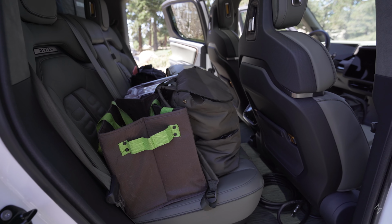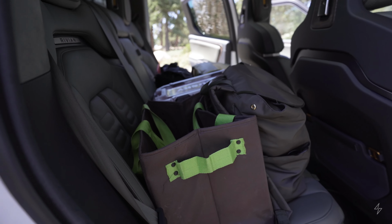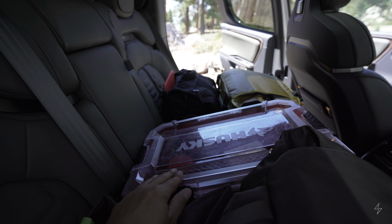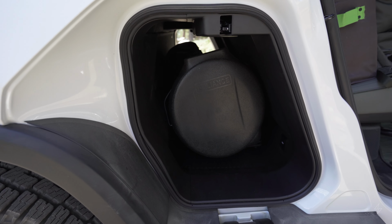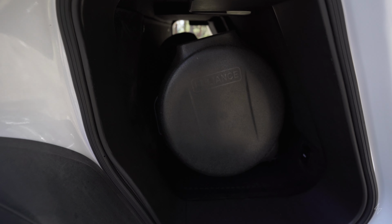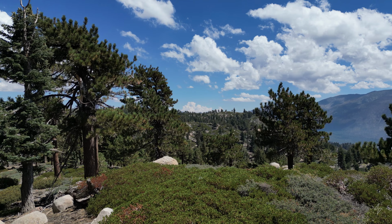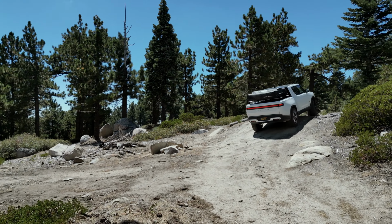Then on the passenger side in the back, this bag has got miscellaneous snacks and food. There's not a lot left in there because we're almost done with this trip. And then we've got the plastic bin that also stores dry food in it. And then for the passenger side of the gear tunnel, I've got the bucket for going to the bathroom stored on this side here. So we took our time packing up, enjoying the scenery, and then we were on our way to explore a little more of the trail system in our area.